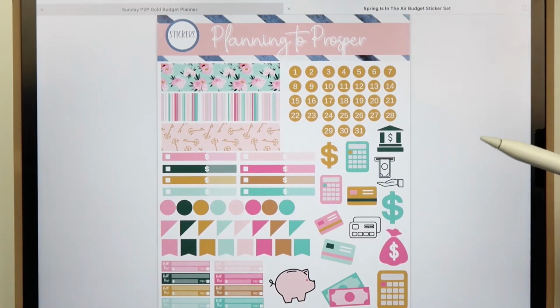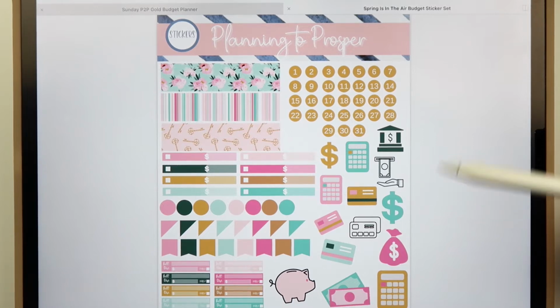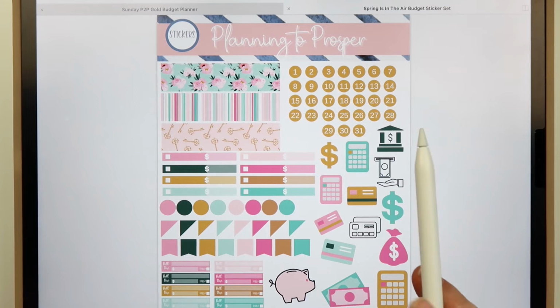And I should mention prices as well. The previous sticker sets I showed you that were more for planning include the 6 GoodNotes file sheets, all of the individual PNG images and the hex codes. That is $8.50 in my shop. And of course you can always use a coupon code to save a little bit more. Again, I'll be sharing one at the end of this video. And then all of the budget sticker sets without the inserts are $4.50. So just FYI there.